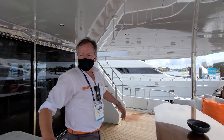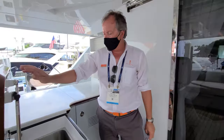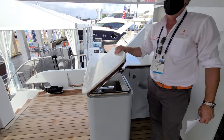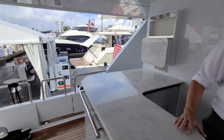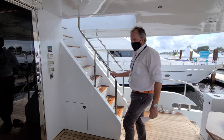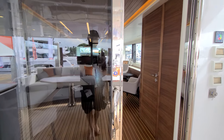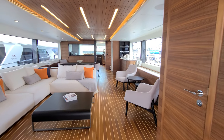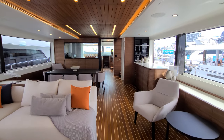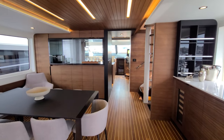22.6 beam on the boat, so it's very spacious. Aft deck, wet bar, refrigeration, and a grill. The grill is on the flybridge. Okay. I see they utilize their signature orange throughout. Yes, you see the orange as an accent color here and there.